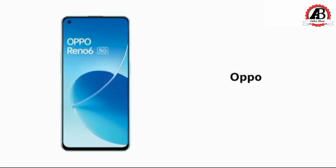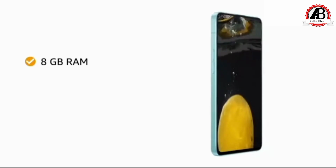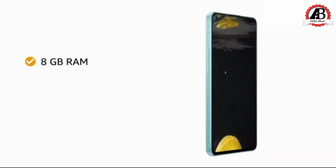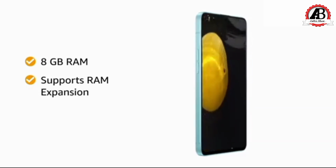Heavy multitasking easily. This smartphone also supports RAM expansion. All your storage requirements are taken care of by 128GB of internal storage. The smartphone supports 5G connectivity.